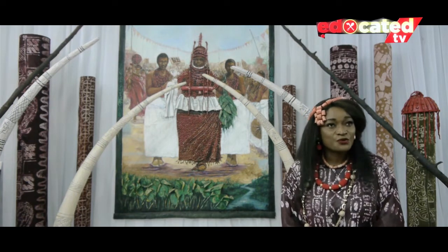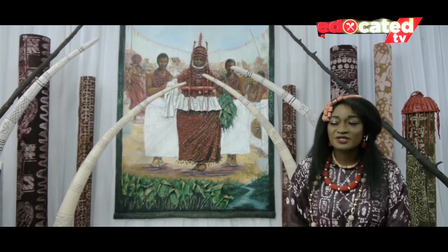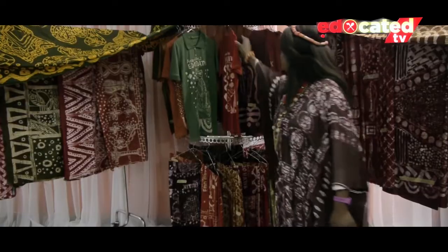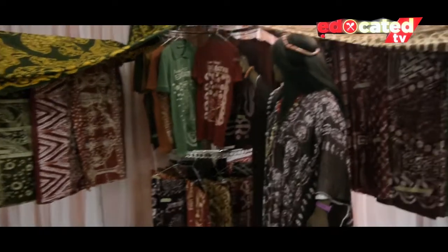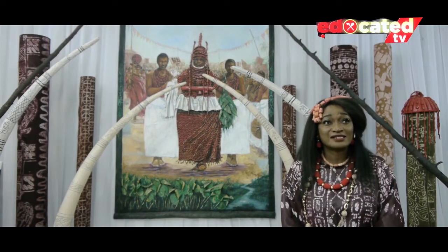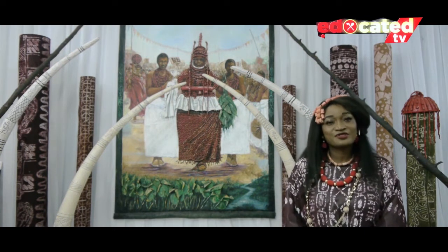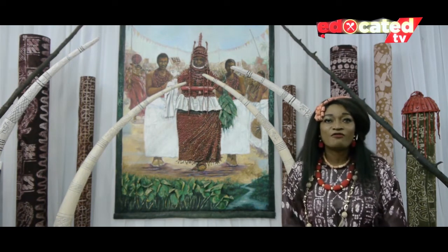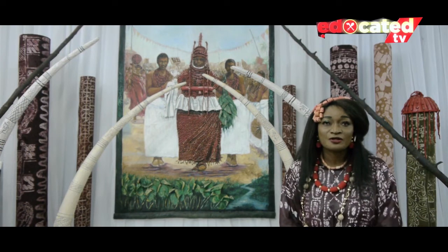So apart from that, we also transferred these newly found iconographies into textile fabrics, very high quality textile fabrics, which are basically handmade through the Batik form. I was asked the difference between Batik and tie and dye. There is a huge difference. Tie and dye is basically the art of tying and inserting into hues, which is various colors of dye.